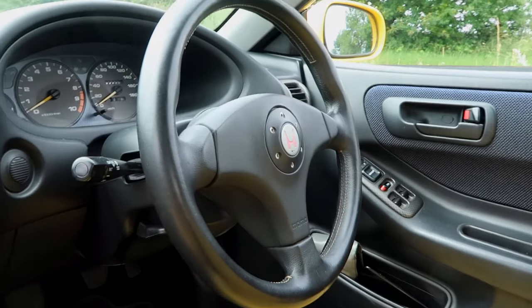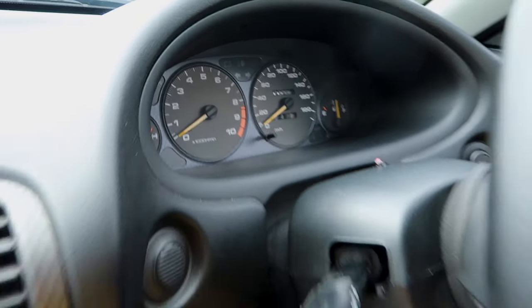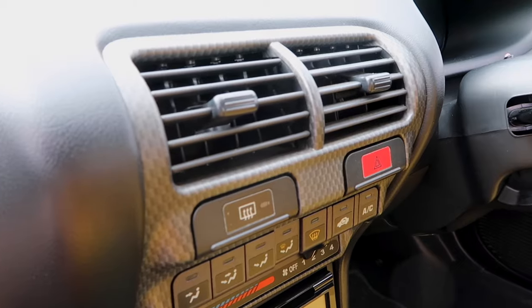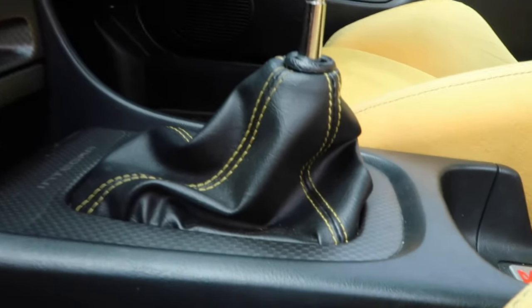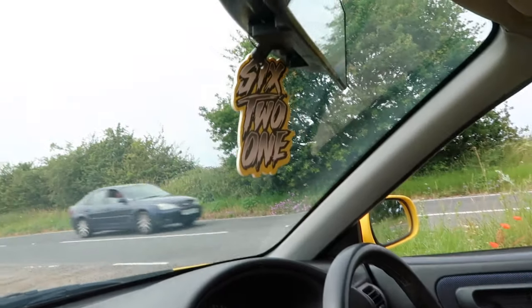So over here, we have the Type R dials up here. You see Type R dials with the Type R steering wheel. The dash has carbon over here. Okay, so in here we have the yellow gear gaiter, yellow stitching on the back seats. I think that's such a cool little trait on the Type Rs, on the yellow ones especially. And then we've just chucked that in.